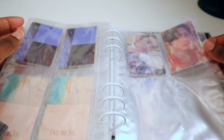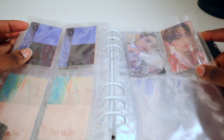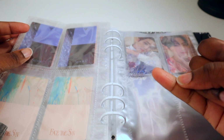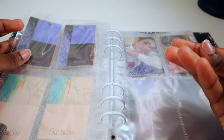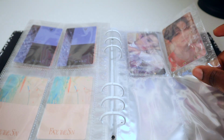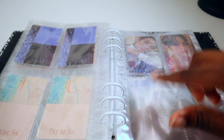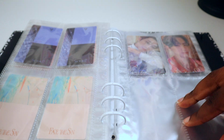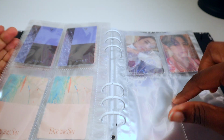And yeah, I only have these two photo cards. I technically have 4 photo cards from this album, but one's a lenticular and one is a Youngun photo card that's not technically a photo card. So I have it in my other binder. If this is feeling too empty, I might move the lenticular and the Youngun photo card into here, but I don't see that happening because I think I'm going to buy the boys album very soon.